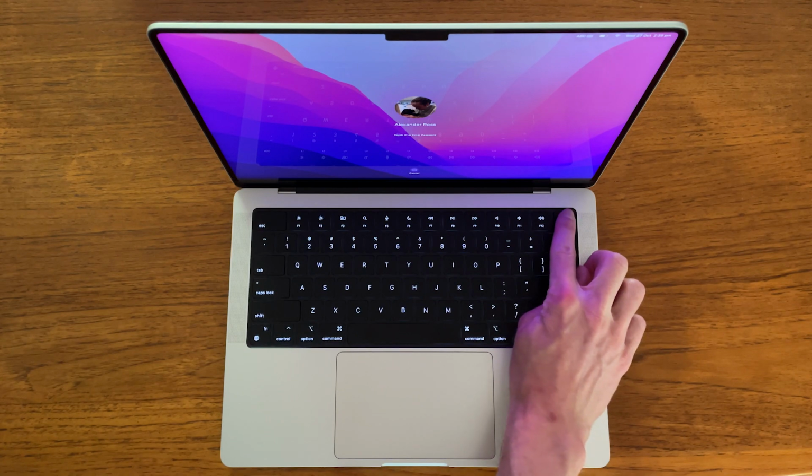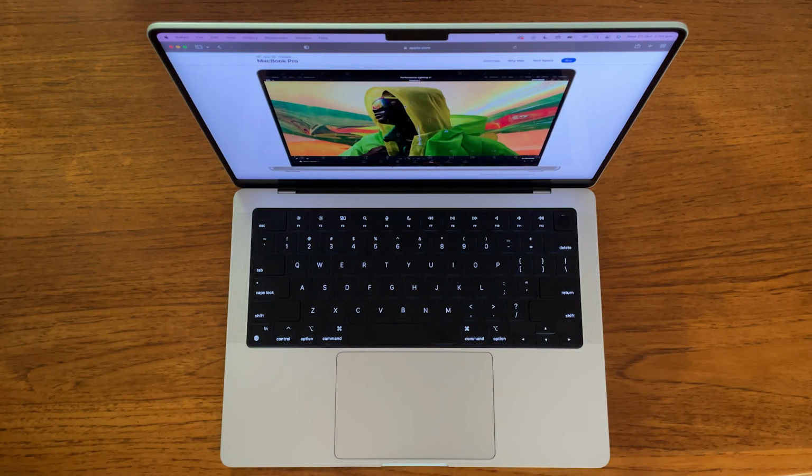Onto the keyboard. I honestly thought that Apple had peaked with their keyboards with the 2019 16-inch MacBook Pro and this M1 MacBook Pro. I didn't think they could improve on these keys at all because they feel great. That was until I tried out this new keyboard and I didn't notice that much of a difference going from this to this, but having come back to this one after using this one for a week, it's not bad.